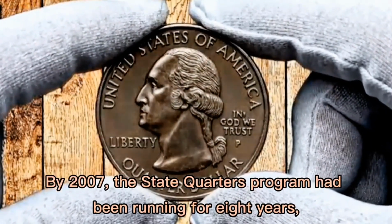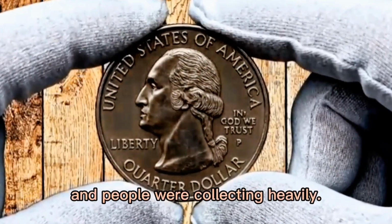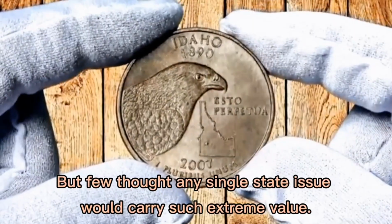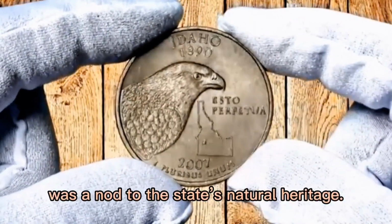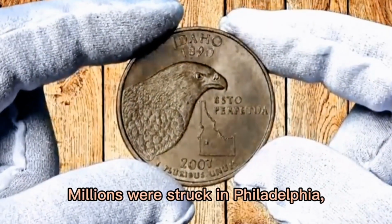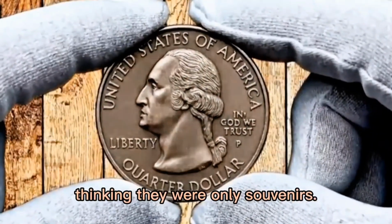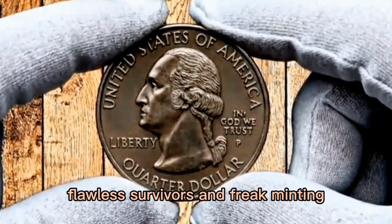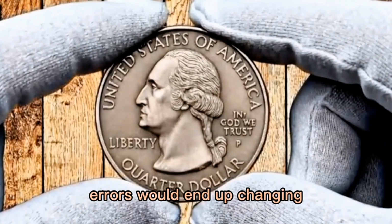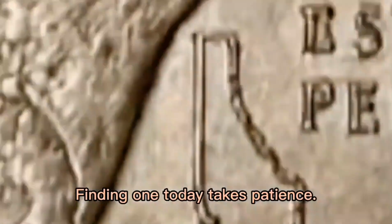By 2007, the state quarters program had been running for 8 years, and people were collecting heavily. But few thought any single state issue would carry such extreme value. Idaho's design, featuring the fastest bird on Earth, was a nod to the state's natural heritage. Millions were struck in Philadelphia, and most people saved a few, thinking they were only souvenirs. Nobody realized that a handful of flawless survivors and freak minting errors would end up changing the way collectors looked at modern quarters. Finding one today takes patience.